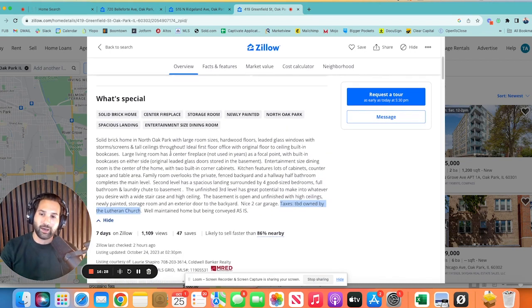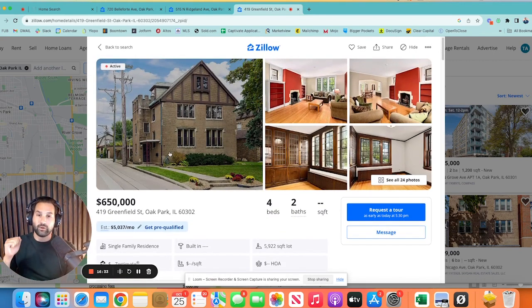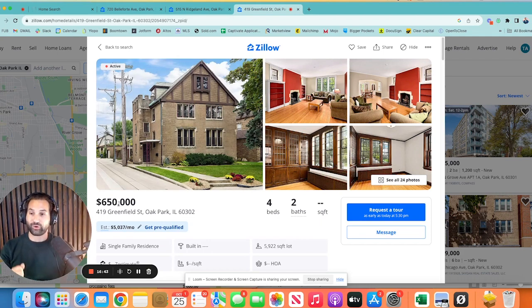So, how would this get reassessed when it does sell? Well, in Oak Park, you can probably expect to pay about 3% of the property's value when it gets reassessed. So if you were to buy this property, say for 650, you can expect to pay about $18,000 to $20,000 in property taxes. Now that might be a little bit less because you're going to probably buy it to live in it, so you would get the homestead exemption. If you are older, you might have some other exemptions that you qualify for, and those are things that you actually have to file for. I'll make another video on that at a separate time.